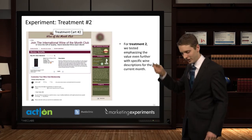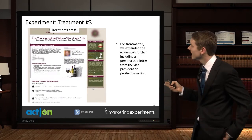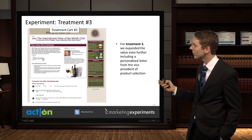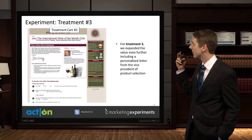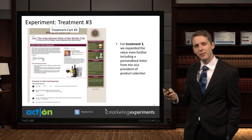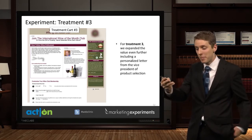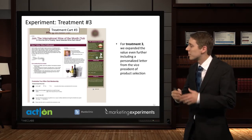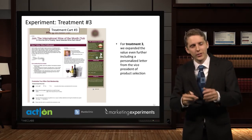And the next treatment's my favorite. This is a treatment where we actually integrated a personal note from the vice president of product selection. So not only are we talking about the benefits of membership, but we're getting a personal note about, hey, this is why we're doing what we're doing. This is why we love to do what we're doing. And we're providing clear, more emphasized value of the product.